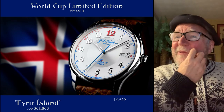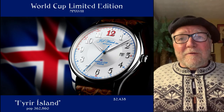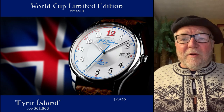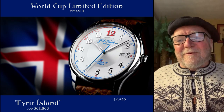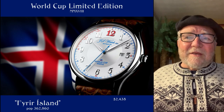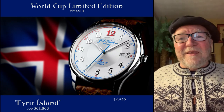I can just imagine. And so they made a special World Cup version of their watches. At the bottom it has "Fyrir Ísland." I probably said it wrong. What it means is "for Iceland," which I thought was sort of cool on a watch. It's $24.38. It was a limited edition of 300 copies, but it's one that's really cool.